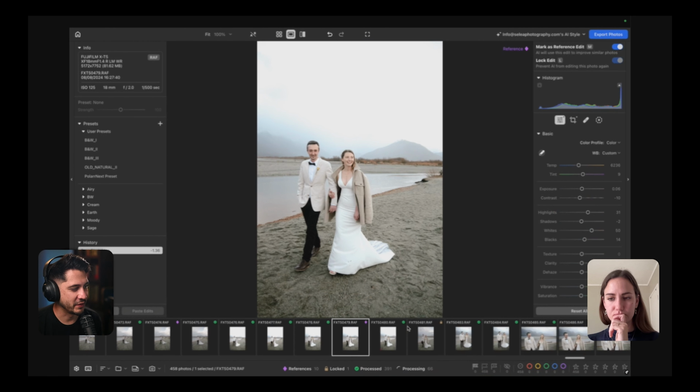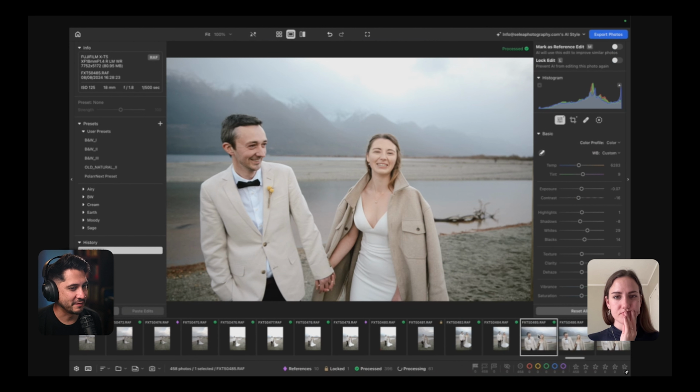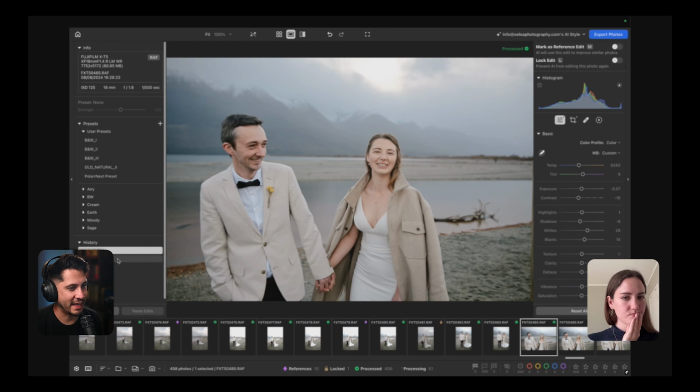So I'm curious if you click on those, and then on the left side in history, whenever you mark a photo as a reference, the AI will process things, and each and every time it does it, you can go step by step. So we can logically think this top one at the history step was what it just did. And if you go underneath it, let's see if there's a big difference.